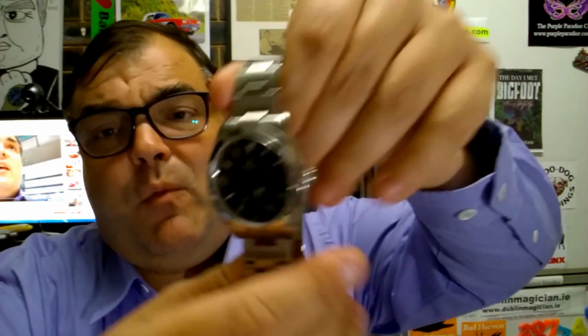Before we do this, let's do a quick wristwatch check. What am I wearing today? I'm wearing the Explorer 1, the 39mm. This is the Mark 1 with the white gold numerals. I love my Explorer 1.